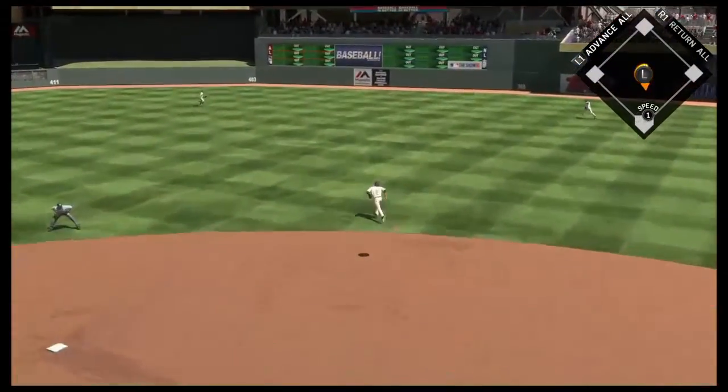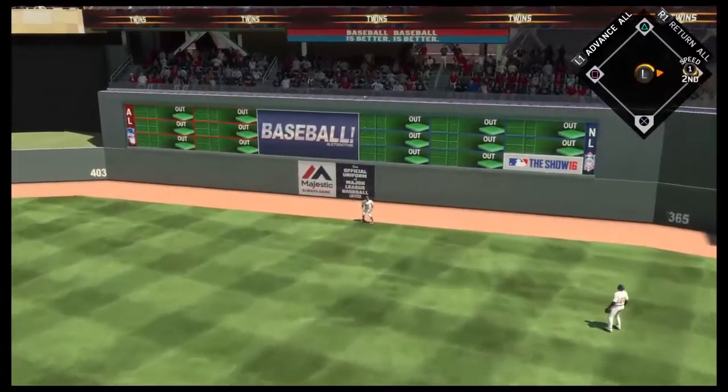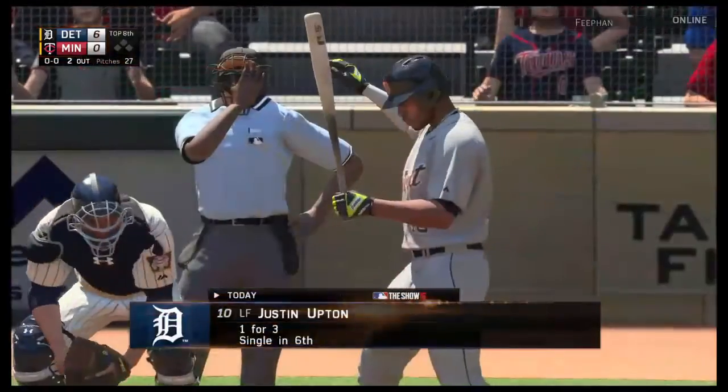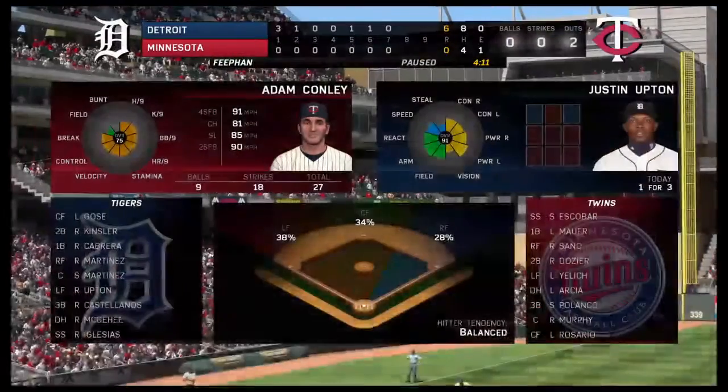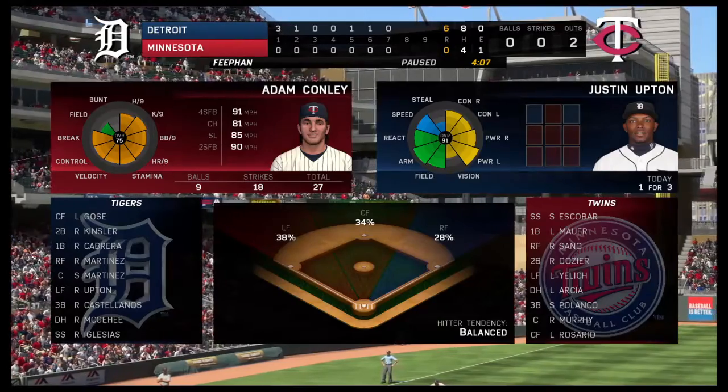Pitch swung on and hit in the air. And he will make the play out there, and there are 2 away now. Justin Upton gets another crack right here. He's got a hit in 3 tries to this point.